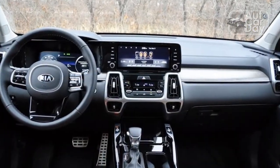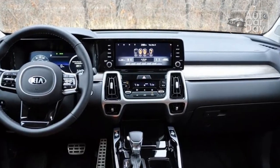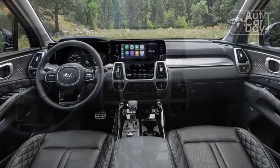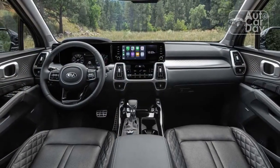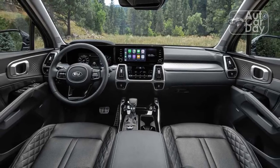Seating aside, the Sorento has a quiet and impressively refined ride, snuffing out wind noise and minimizing the sounds of the road. Larger potholes present little threat to the Sorento's overall comfort, with this crossover exhibiting impressive poise.